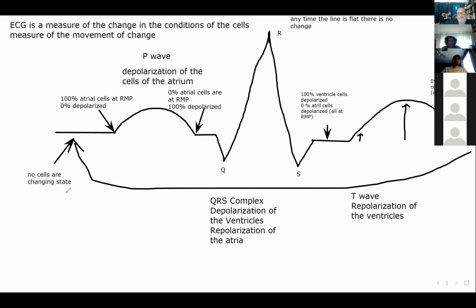Professor, what would happen if you got to the T wave and then the T wave, instead of going above the isoelectric line, went under it? Then you put the leads on wrong. Oh, okay. Yeah, again, it's not a measure of voltage. It is a measure of change.